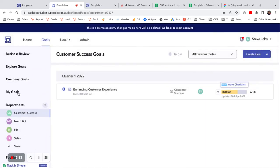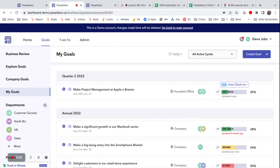Now comes the very important thing about tracking the goals. Once you set the goals, one of the major problems that teams face is updating the goals. They are already using their work tools, and they have to go and update it in an OKR tool, which is obviously not the most delightful experience. And a lot of times they forget about it, or they do it late.